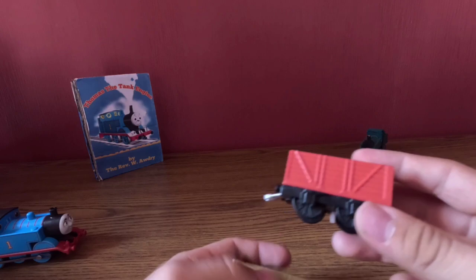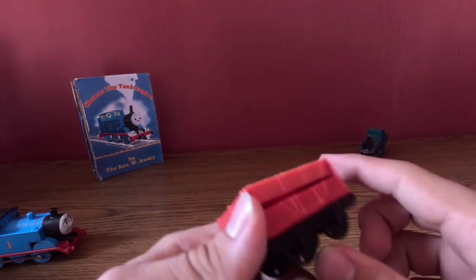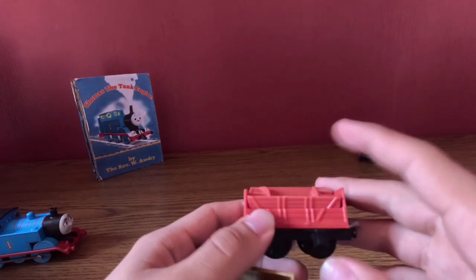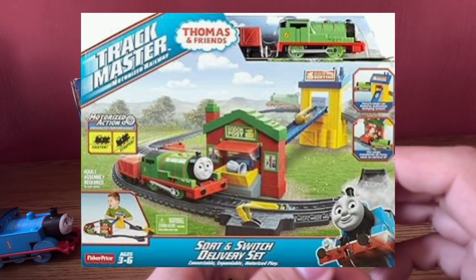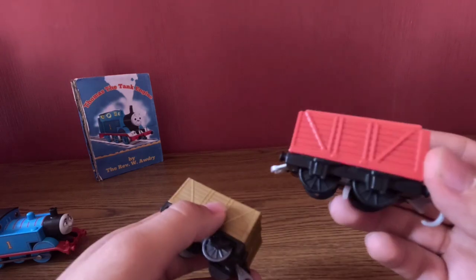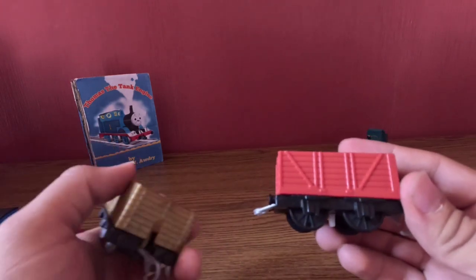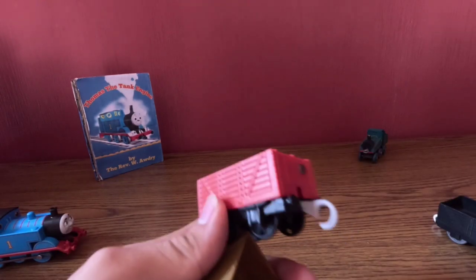I don't own a normal truck like a Silver Planet. This is the only one I have. It's the one that came with a Percy mail delivery thing, but I think it's pretty close still to a normal truck if you look at it from like this angle. It's just gimmick.